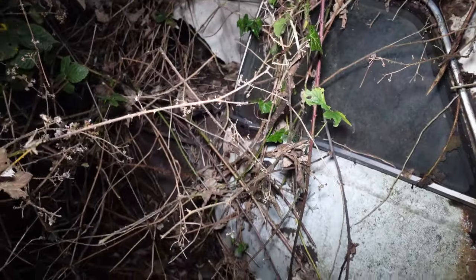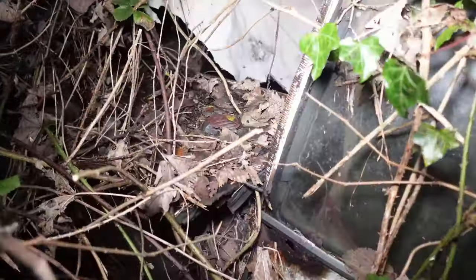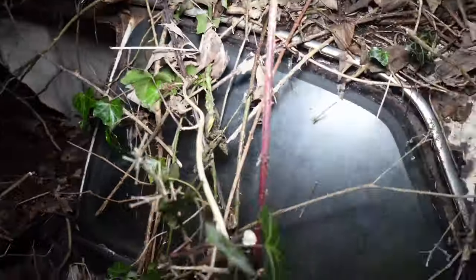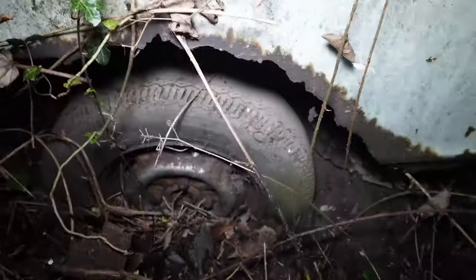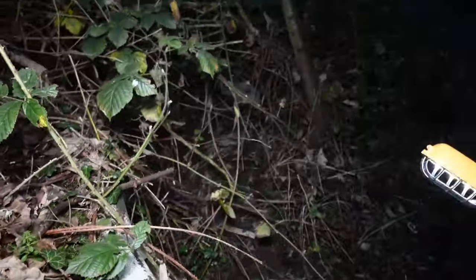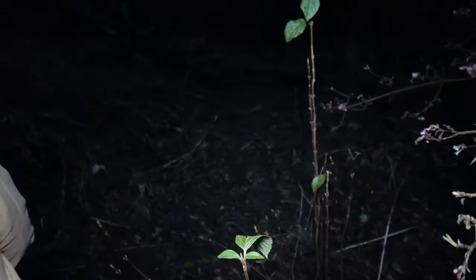It's an old car, isn't it, as well? It really is. Oh, that is sick. How far it's in the mud. Yeah, I know. That's how long it's been here for. It's just been completely taken back, hasn't it? I wonder what car it is. I don't know. If you get round to the bonnet, you'd be able to see.